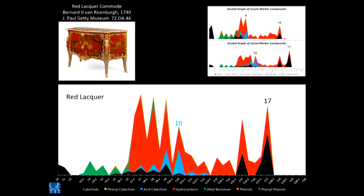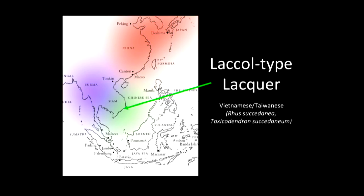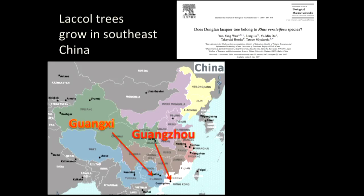So you see Arushi has a different graph than lacquer. And lacquer, again, it's normally associated with Vietnamese and Taiwanese lacquer, but there's been a lot of work recently. A lot of people are analyzing lacquer now, which is really exciting, and much of the lacquer can actually be grown in the southeast part of China, so it doesn't have to travel very far in order to work its way into Chinese lacquered objects.